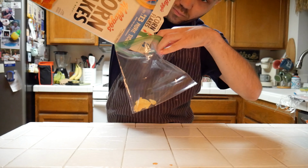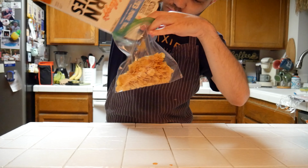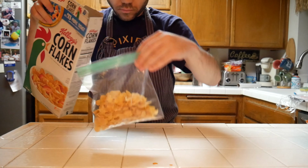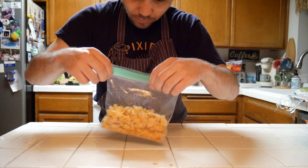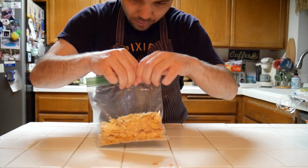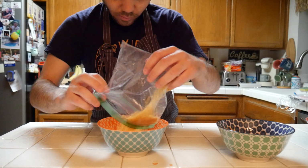Typically in katsu, you would use panko breadcrumbs, but I wanted a way to incorporate the breakfast cereal into this version, so we'll be using it in panko's place. Fill a Ziploc bag with the cereal and crush it up to medium-sized bits, about the same size panko would be. Transfer that to a bowl, and we're ready to rock.